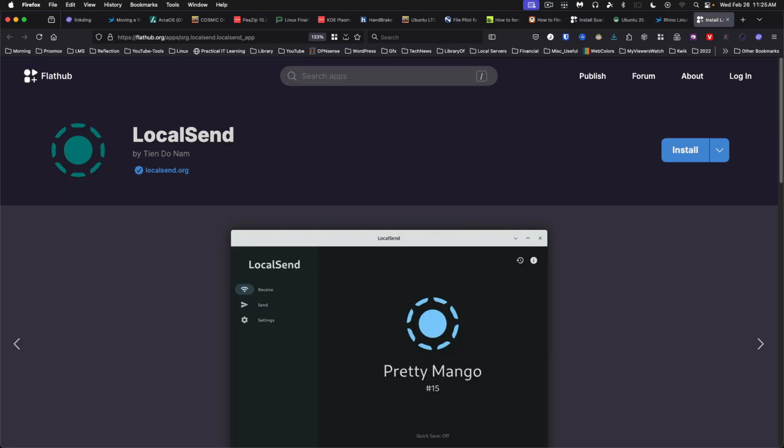Localsend now has an updated Flatpak image. For those who aren't aware, Localsend is like a cross-platform AirDrop for your local network. I've used this fairly regularly and I've been pretty impressed with it. The only downside I can see is it only works on a local network, or if you have something like Tailscale installed to allow it to work across the internet.